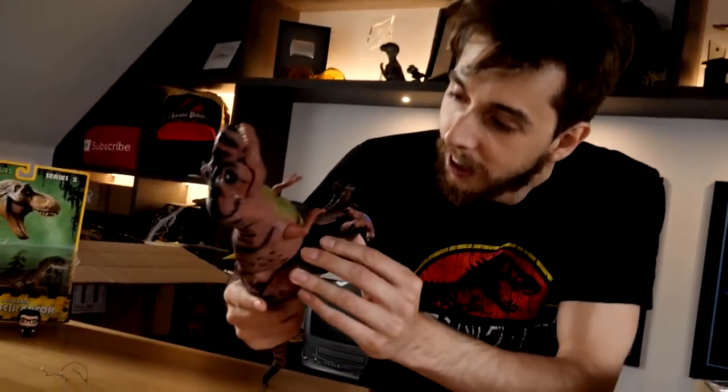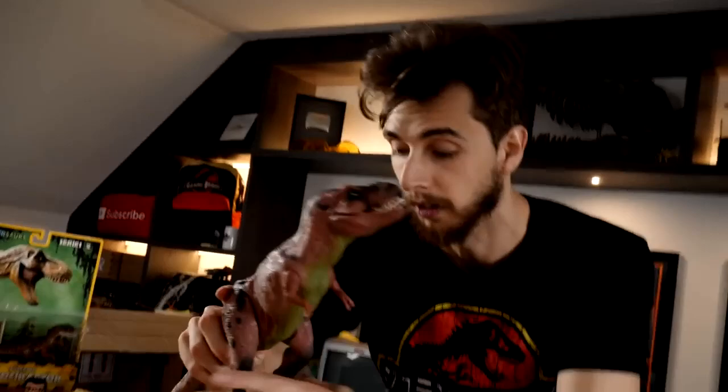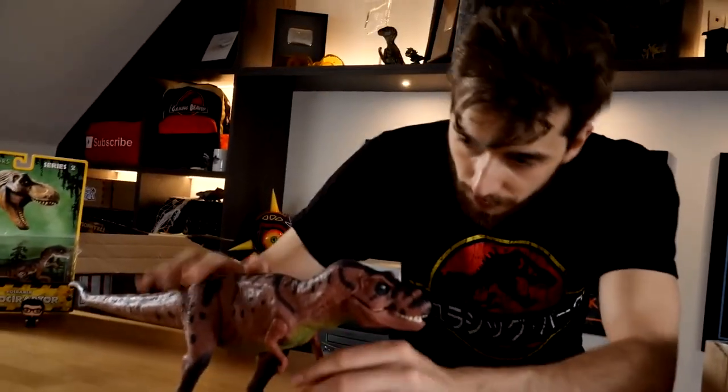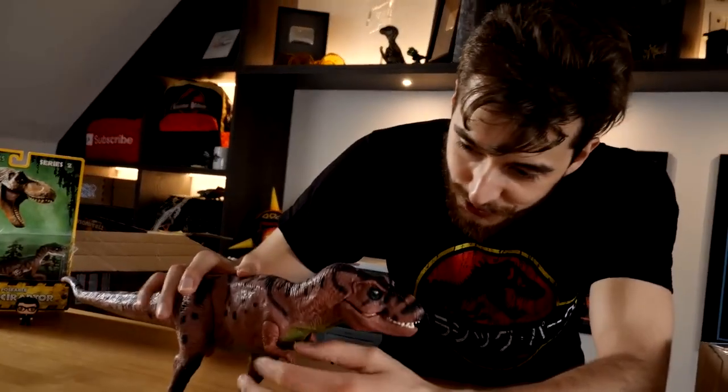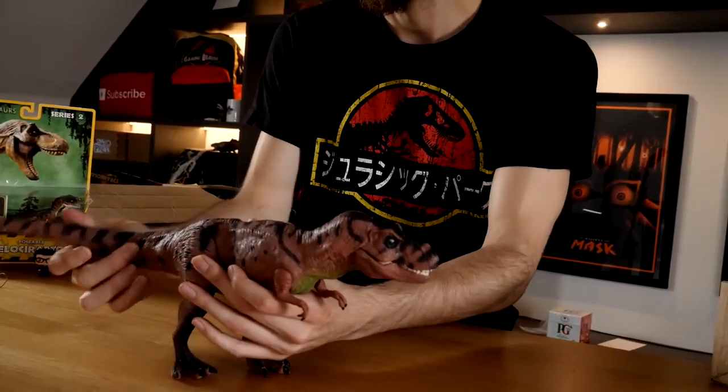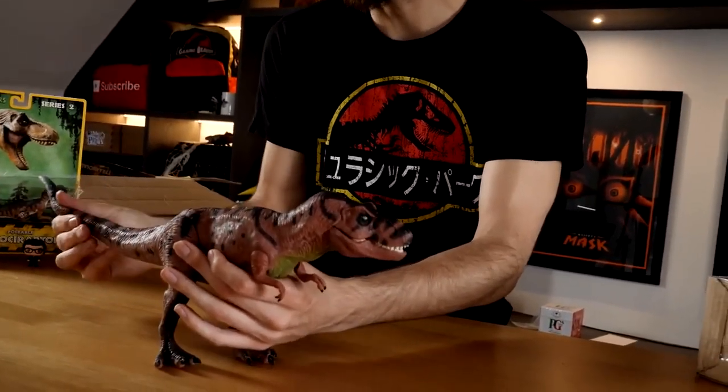It's posable legs as well. That's more than the other one could give you, because I don't even think you can move the legs from that. But look, can you move the arms? You can move the arms as well. Look, if a fan can give us this, is this posable? Oh, it is. It's like a wire mesh. So you can sort of bend the tail any way you want.